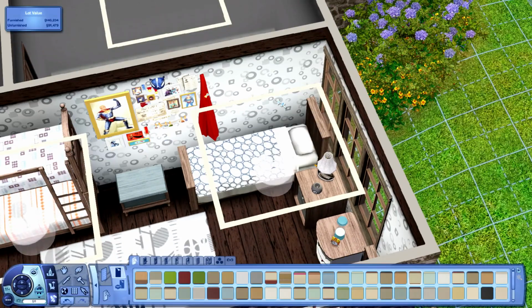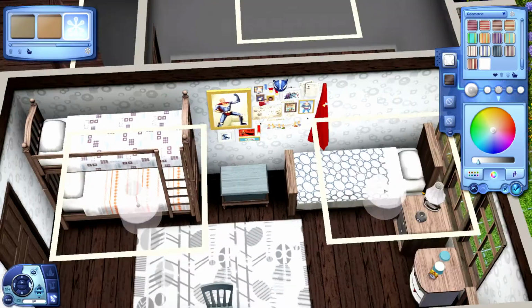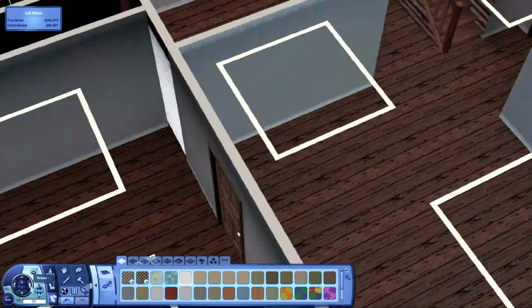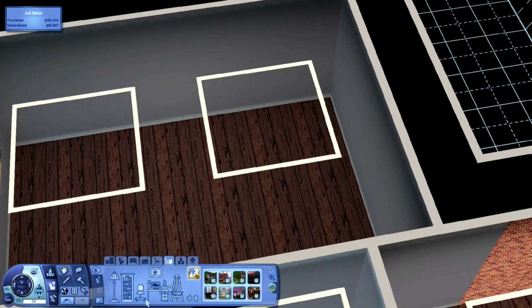Now, the other thing that I really like is that this is a walkout basement. I didn't use the basement tool to create these bedrooms. So the two bedrooms are at the front. So they've got the windows and you can bring a lot of light in. And the bathrooms are at the back.